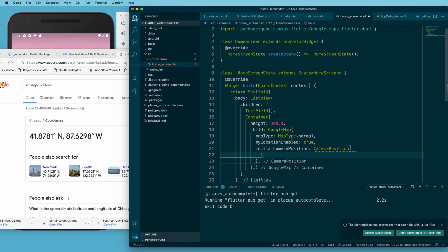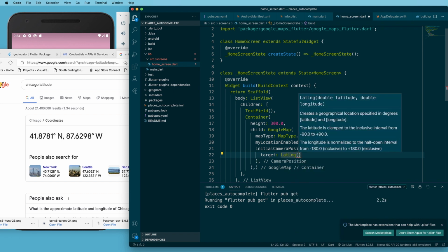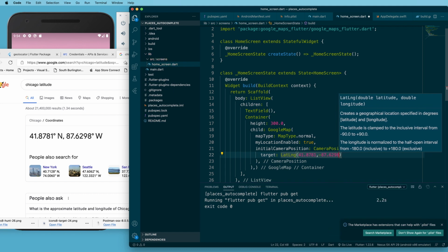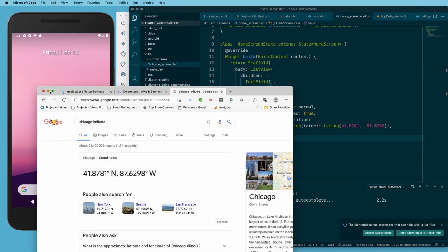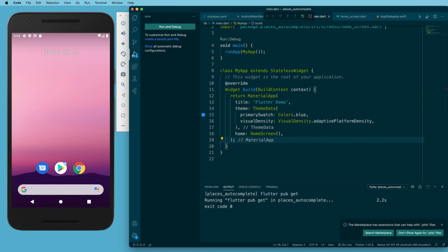All right, so we'll give it a target, which will be a lat LNG object. And that will take latitude and longitude comma separated. So we'll do 41.8781, and that's actually a negative in the northern hemisphere or western hemisphere. 87.6298. Just do it like that. All right, and it's my theory that if we run this now, we should get a map on the screen. Let's test that theory.